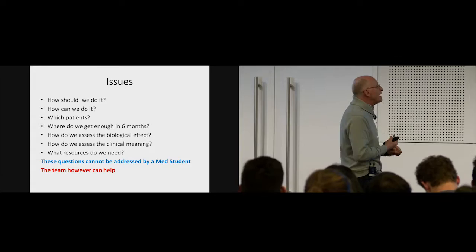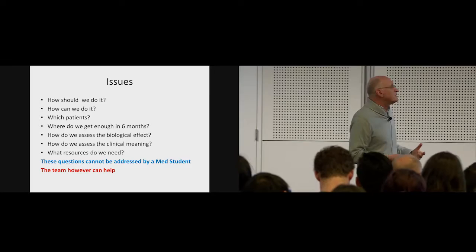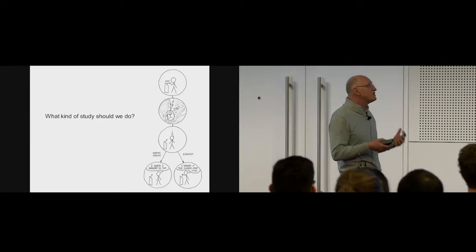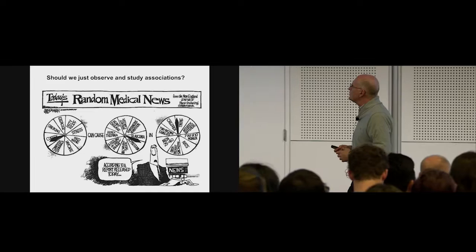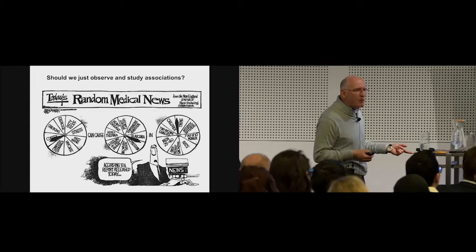Can we do it? How can we do it? Which patients are we going to select to take this further? What are the appropriate targets for that kind of investigation? Can we get enough patients of the ones we want in 6 months? How do we assess a biological effect? How do we assess the clinical meaning of whatever it is that we're going to do? What kind of resources do we need? A person by themselves cannot address those questions. Science is a complicated game, and it requires a lot of knowledge. It is not what you see in the newspapers that every day tell you study shows that spanking turns children into terrorists or saints, or if you eat an apple a day, you will be 20 kilograms thinner, all that sort of stuff.